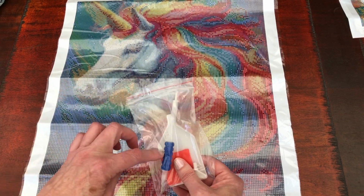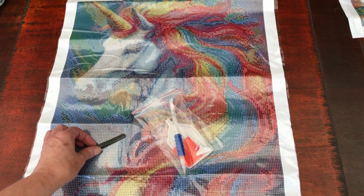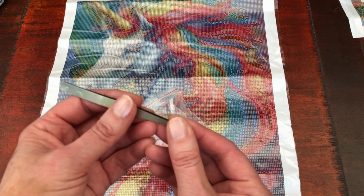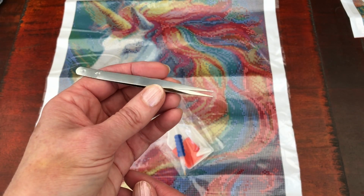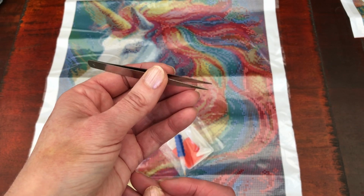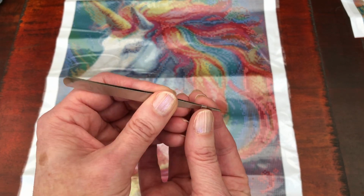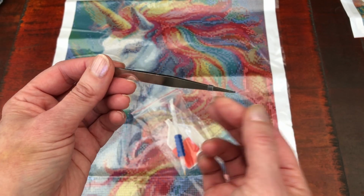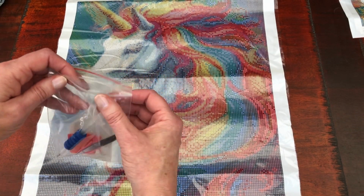It's nice that the squidge is already on the pen, because I know some people do struggle to push those on. And we've got a pair of tweezers. We've got needle nose pair of tweezers, quite basic, but they are metal, so I think they would work well. And they do have a little plastic guard to keep them closed when you're not using them. So a really nice toolkit actually.